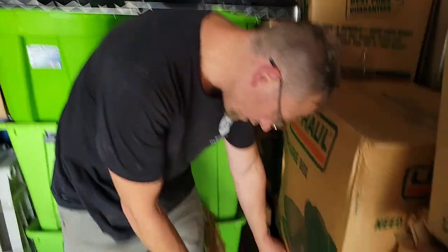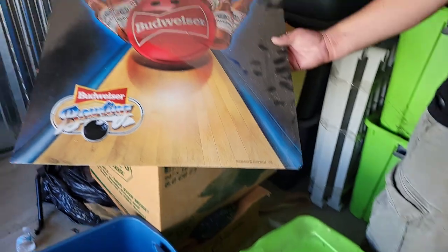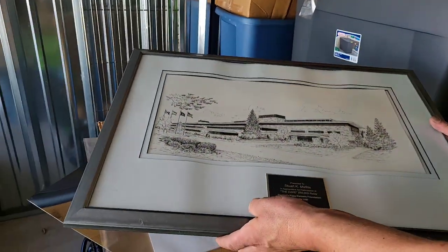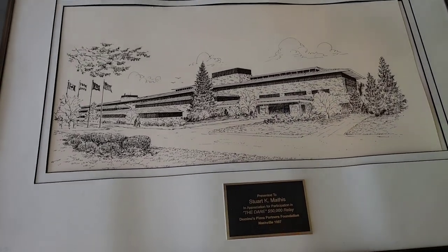All right, what we got over here? Oh, no way. Posters? Metal bear sign. Nice. Some kind of signed photograph. Look at this. What is that? Some kind of thing presented to Stuart K. Mathis for the Dare 50,000 Relay.